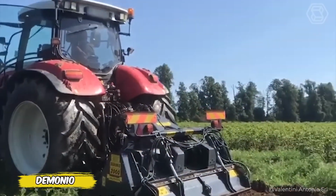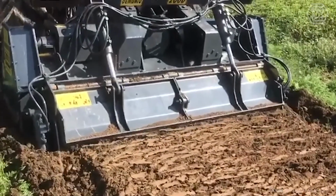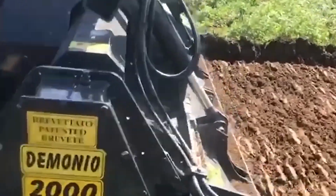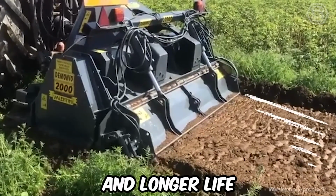The new Demonio series mulcher with a working width of 7.5 feet and a tillage depth of 1.3 feet was recently introduced to the public. This high-tech machine from Valentini Group has been built with high-quality, high-strength, low-alloy steel materials to ensure excellent performance and longer life.